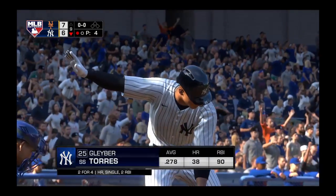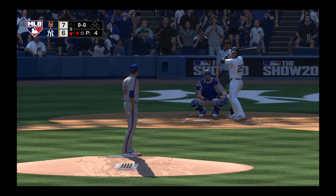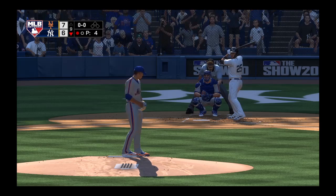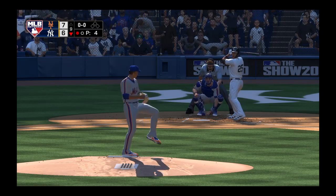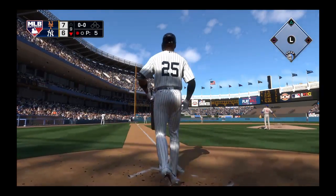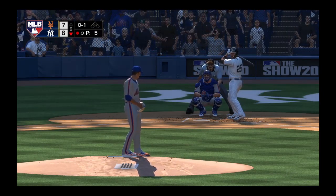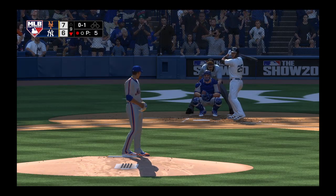Stepping up to the plate, Torres. It was a flyout for him in his last trip. First pitch coming. Here it is. A swing and a shot hit down the corner. And a big sigh of relief on the mound as that nearly tied it, but this ball is foul.